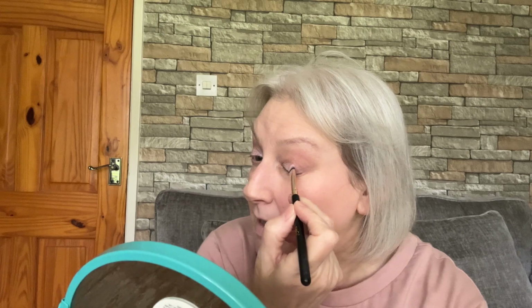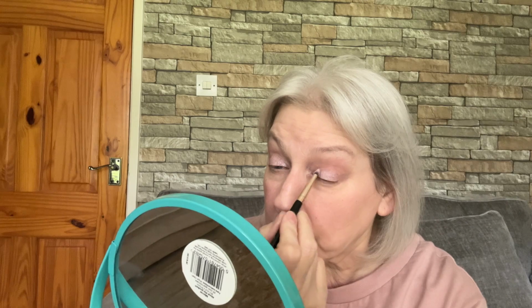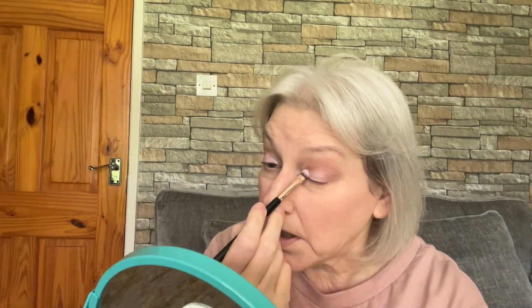Do you like sparkle? Are you putting sparkle on if you're wearing eyeshadow, or do you prefer mattes? I know some people do prefer matte. Like I say, they say you shouldn't put sparkle, glittery eyeshadow on when you're older, but I say why not? If you like it, why not? So that's just on the eyelid, just to brighten those up a little bit.